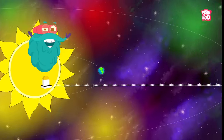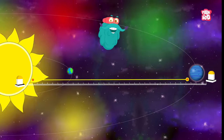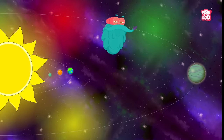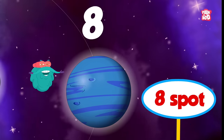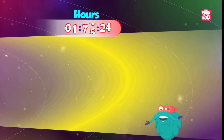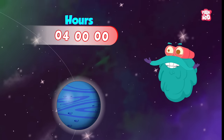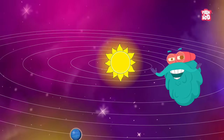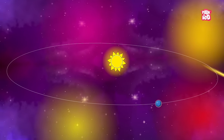More than 30 times as far from the Sun as Earth, which is around 2.8 billion miles in length, Neptune is the most distant planet and holds the 8th spot in our solar system. Yes, it is so far that it takes nearly 4 hours for sunlight to reach there. And that's not it. The distance gives Neptune the longest orbit in our solar system.